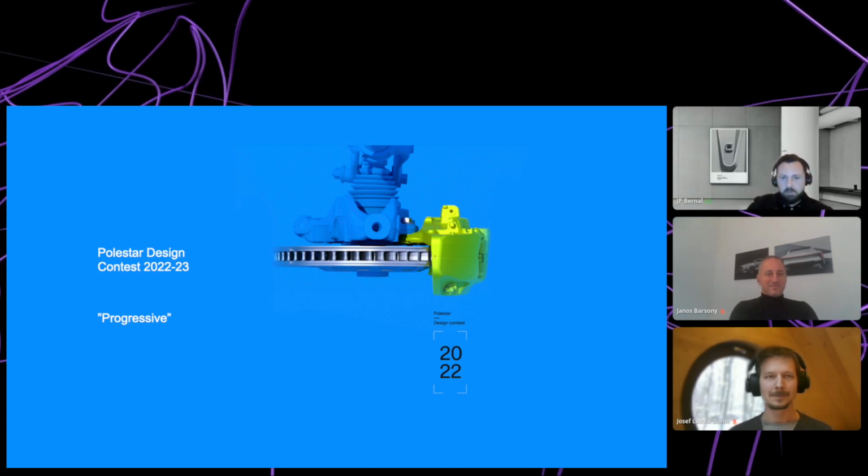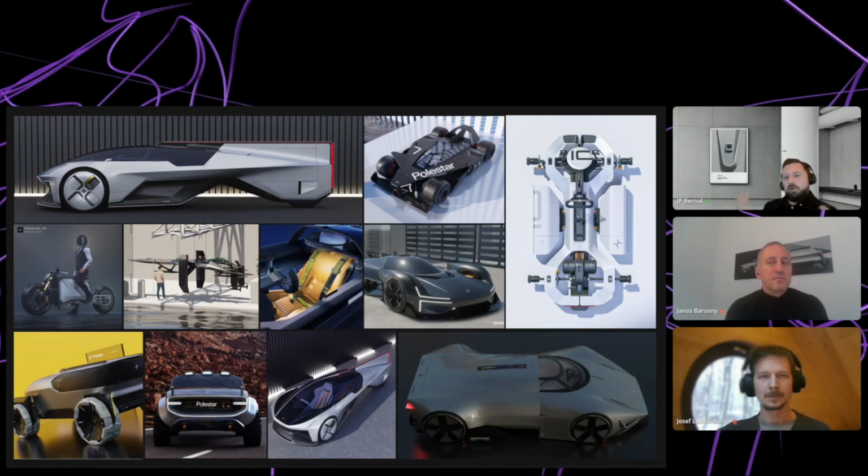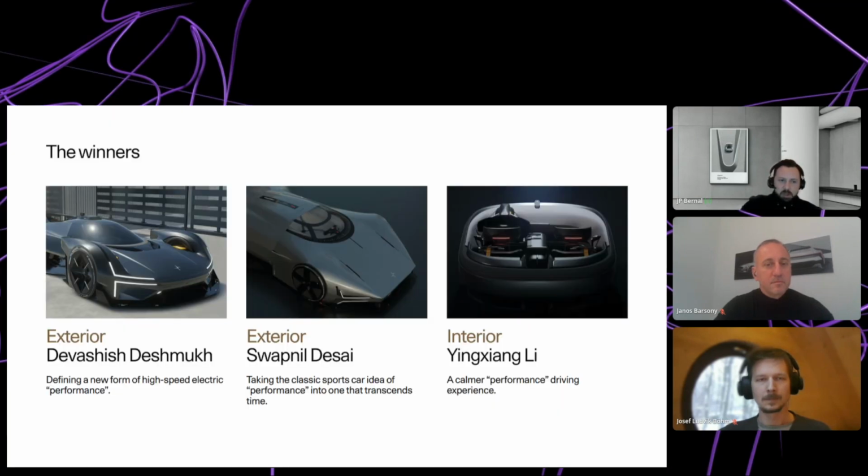So yeah, dream big. And then of course, last but not least, we have the Polestar Design Contest 2022-23, which was based on performance from my side, and which created a lot of variety. Go out there and sketch and create something really cool. This is about sports, about performance, but how can you do performance in a different way? How can you make it in a Polestar way? This was some of the shortlist that we had, and then we selected 3 winners.